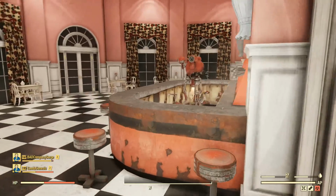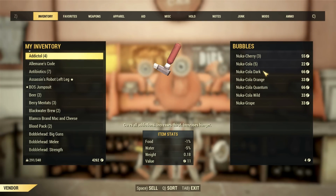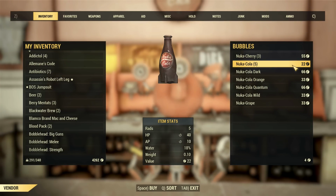She's not just any beverage vendor, she sells Nuka Cola products. In fact, all of them. But as expected, the downside of going this route is having to pay caps for them, the cost of availability.